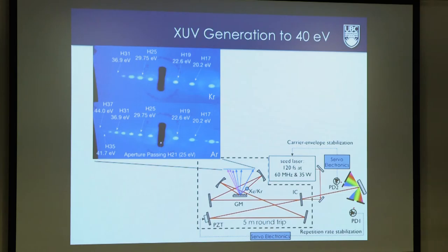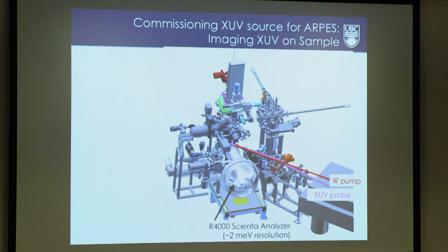This is just showing the harmonics that we can get with krypton and argon. We typically are running with krypton, but we probably will move to argon for our runs later this year. So this is the setup, and I'm going to go through a couple commissioning measurements to show you what we've achieved. This is the hemispherical analyzer here, and we generate the XUV here, and then we have an IR pump nearly collinearly joined here, and then the sample is right in here.